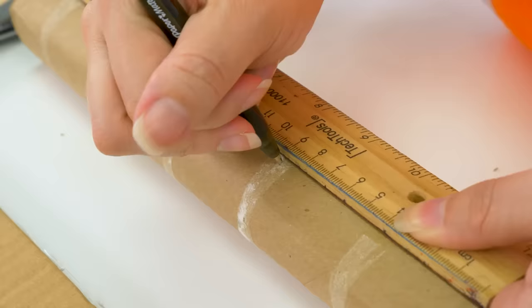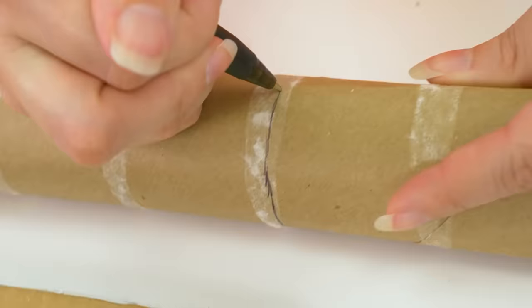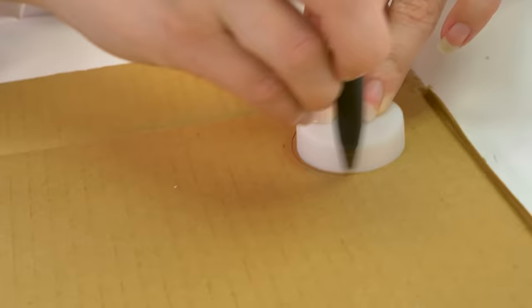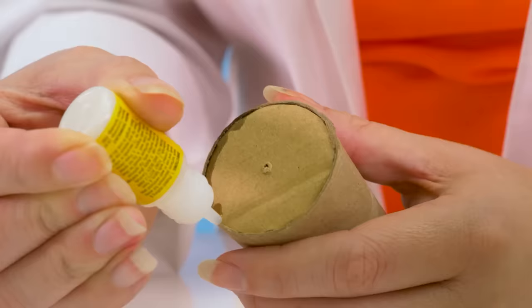So we're gonna measure very carefully. And we're gonna make sure we cut straight. Whew. Now that that's done, we just have to make our circles. I found this cap lying around and it's the perfect size. Oops. All right, well, we have all four of our circles. Now we just have to put them in here and then we're just gonna glue it into place.